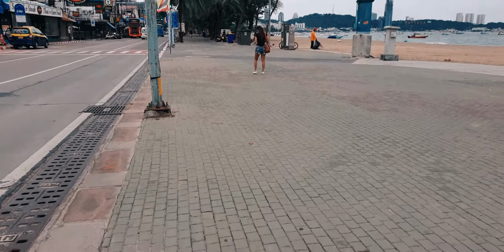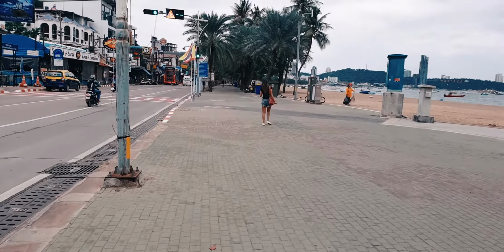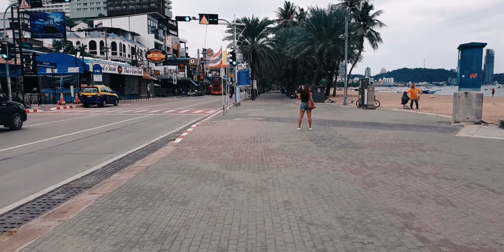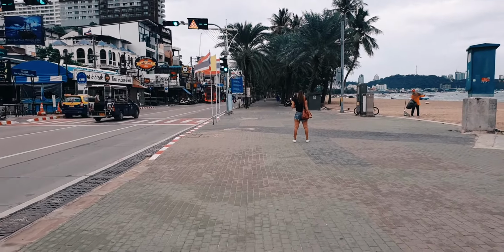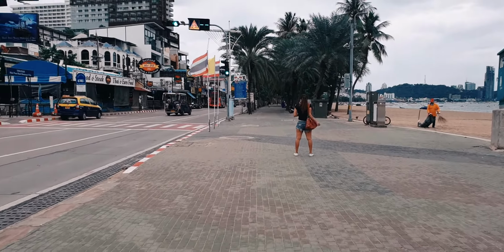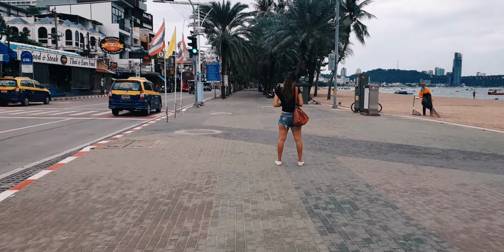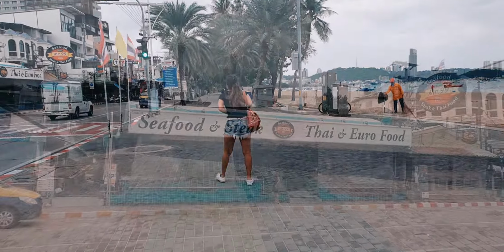So this is Pattaya beach road. This road goes from South Pattaya to North Pattaya. It's probably a couple of kilometers. For morning exercise, this is one of the best places to go.